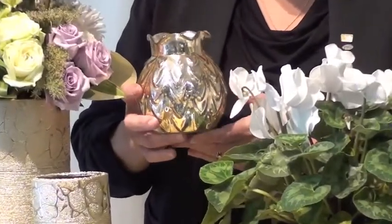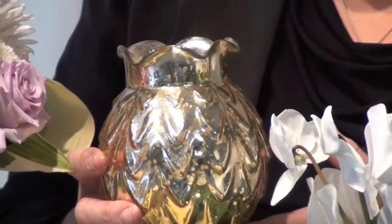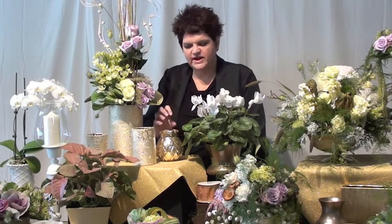Mercury glass is another element that's not going to go away. But now we're seeing, this is a new container from Accent Decor, where you've got that mercury glass coming in some gold shades. So it really adds still the elegance of mercury glass, but bringing in that champagne. On the golden, it takes on multi-textural tones and really can look darker, the darker colors that you put in with it, or more like a rose gold if you're putting whiter or lavender colors in with it.